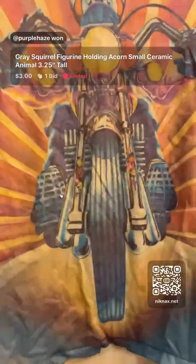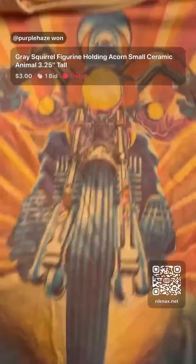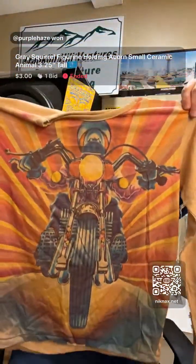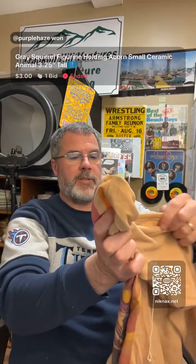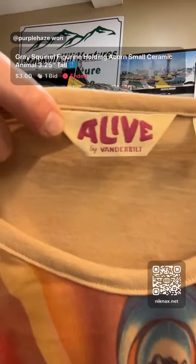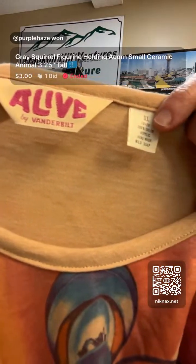Oh, it came back. I'm not sure what happened there. My screen went blank. All right, and then here's the last one. Whoops, this one may have a hole in it. Oh, no, that's not a hole. It was just a piece of lint. So this one is like this weird looking motorcycle with the sunlight behind it. This one's an extra large, and it's still by Vanderbilt, but you can see it's 100% Orlon. There we go. All right, so we'll do all 5 of those.